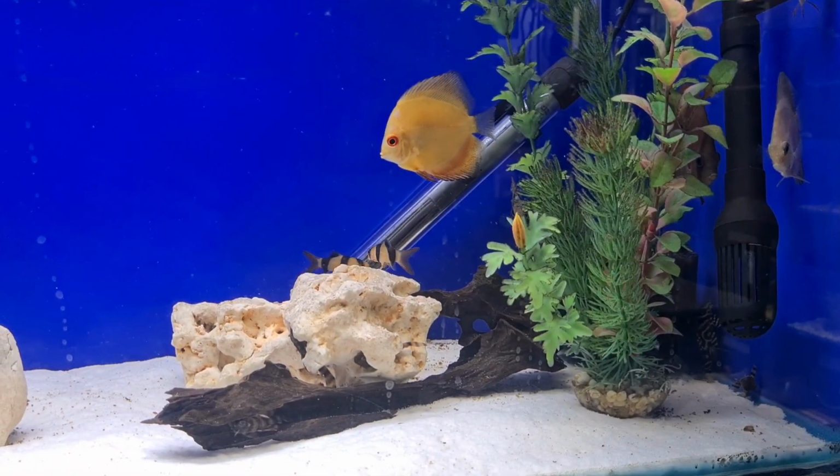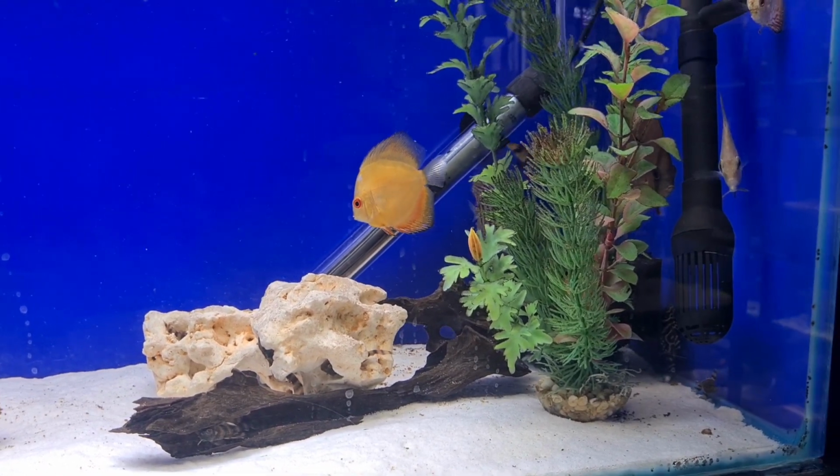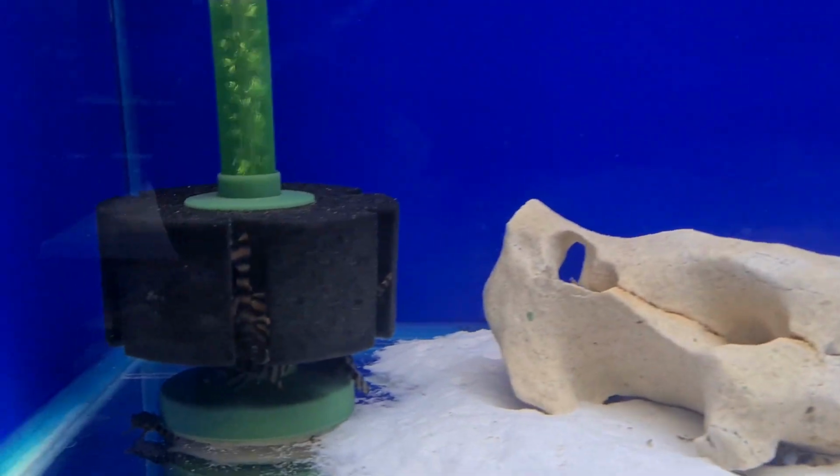Then we had some discus with some clown loach. I think there was a couple of plecos in here, which I'll show you in a minute, but I can't remember. I think there were little tiger plecos.